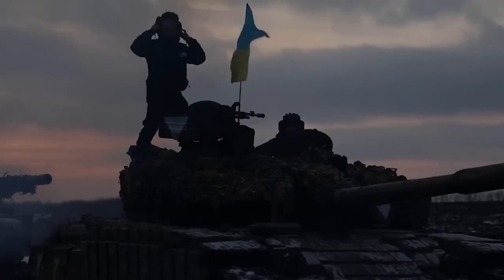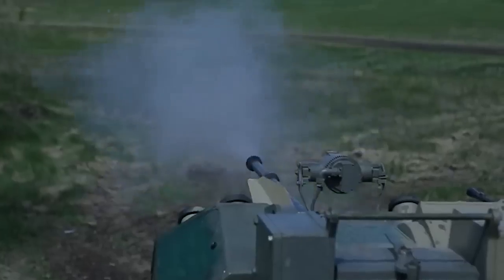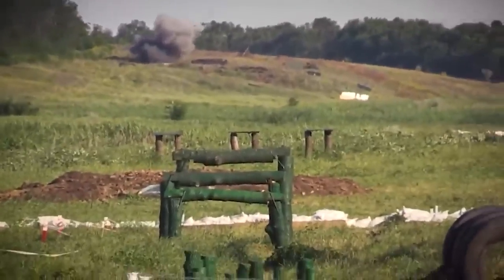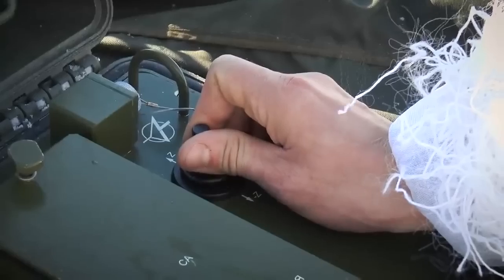Either possibility highlights the deadly effectiveness of Ukraine's weapons technology and training, and that while Ukrainians may have been outgunned at the start of the invasion, they aren't anymore. Whatever the Death Ray may be, videos like this one make it clear that the future of the war in Ukraine will almost certainly revolve around the strategic use of technology.